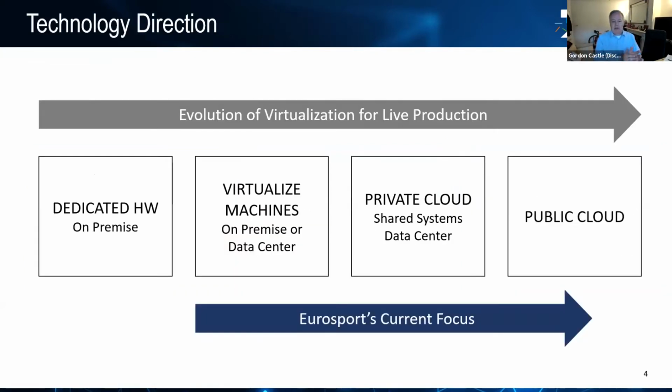From a technology direction standpoint, what we see is things going from dedicated hardware, physical vision mixers, audio mixers, and physical editing machines with video cards, moving to virtualization, either on premise or what we call a private cloud. The private cloud is kind of the core of what we built, and that is shared systems in common data centers, and then moving to the public cloud. Everything we're doing is positioning for the move to the public cloud for even live production.